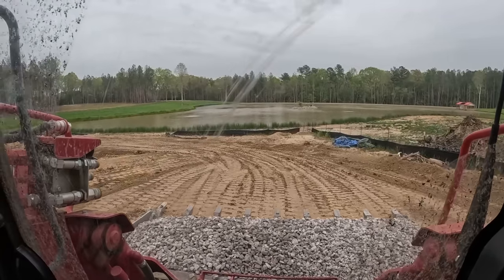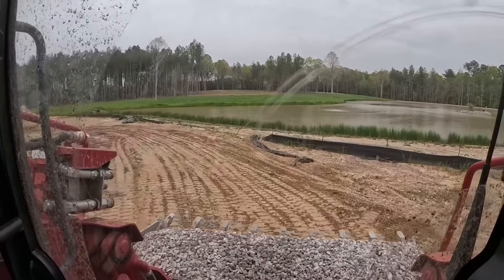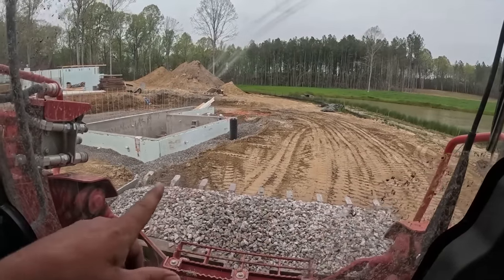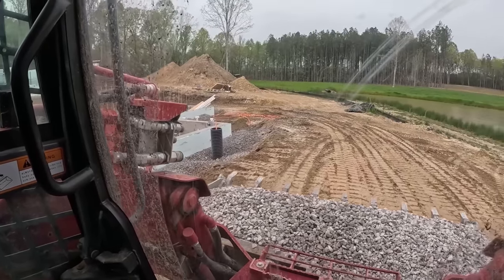Been a little slow on the videos, but got the pool backfilled with gravel. Then I took the skid steer and brought some dirt over here to fill this in right here so we are not wasting so much stone. Got that. Some more gravel backfilled around there.